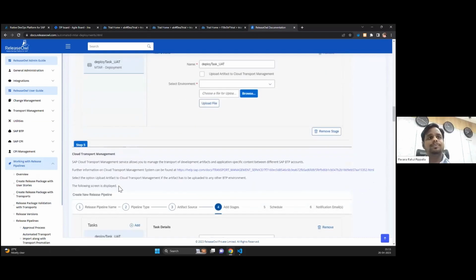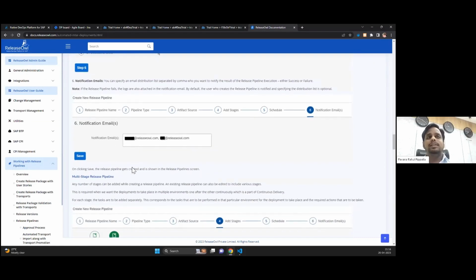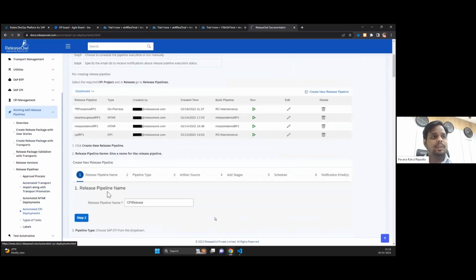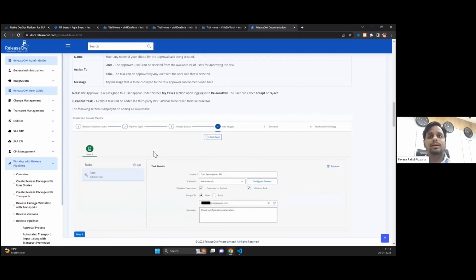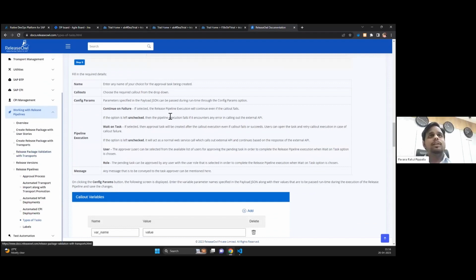And if you want to upload it to the cloud transport, here is how you can do it. Everything is available under the documentation section where you can read this document. Make sure to use this online platform documentation for your practice. Then we have task types, different tasks, including the call out section where you can create a change request. These are the different tasks that are available, so you can come over and look at the documentation.